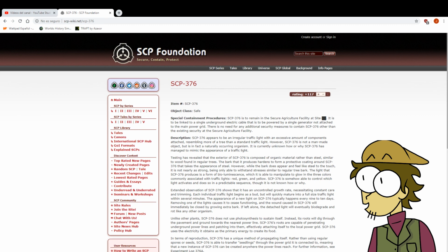This sounds so bizarre, I love it. Just the idea to go to a traffic light and be able to break it with your hand, it's amazing, and they're just living beings consuming electricity to sustain themselves. It's amazing.